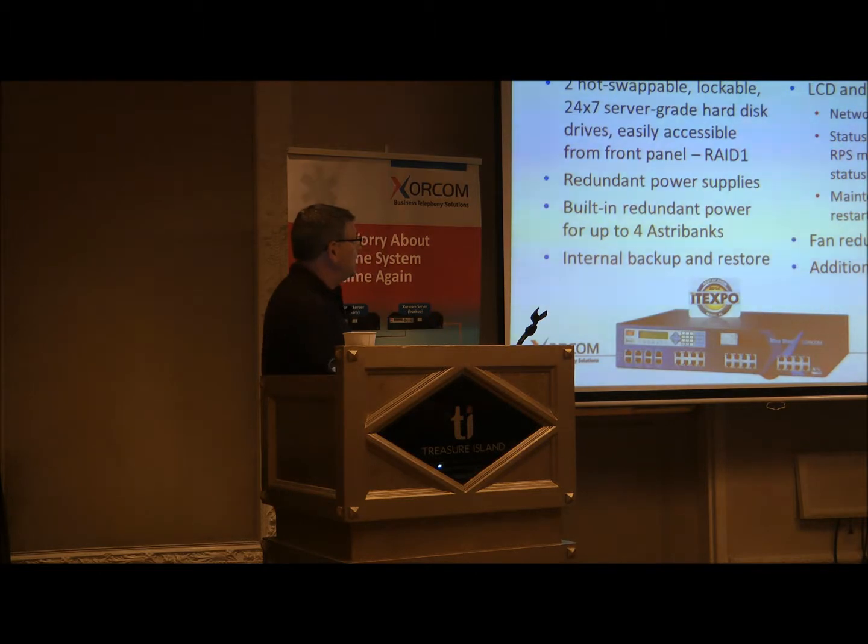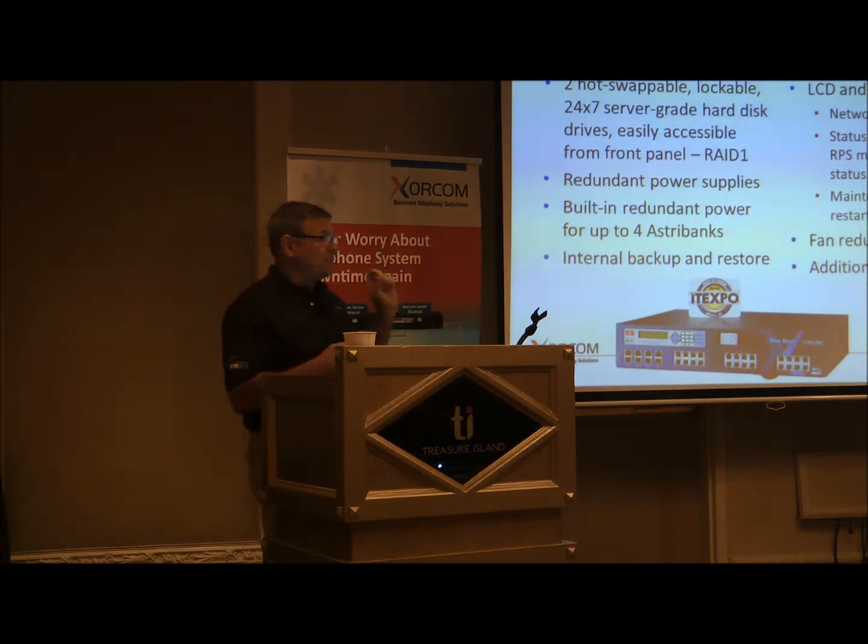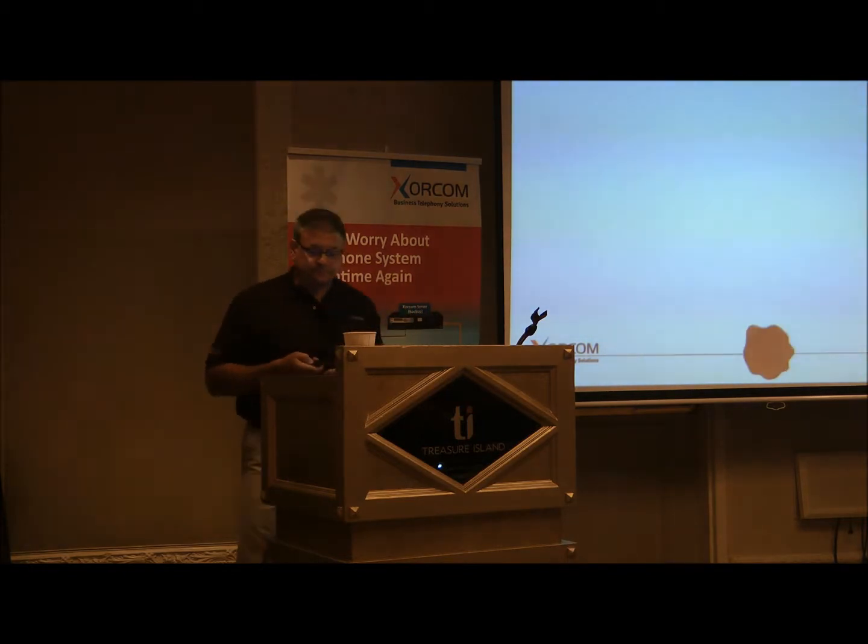I apologize for that. So built-in redundant power for up to 4 astrobanks. So in cases where you needed a redundant power supply in the past, where you wanted that redundancy of the astrobanks, now this is built in to the Blue Steel server. In fact, in the rear of the unit are the ports for that redundant power. So thank you for pointing that out.